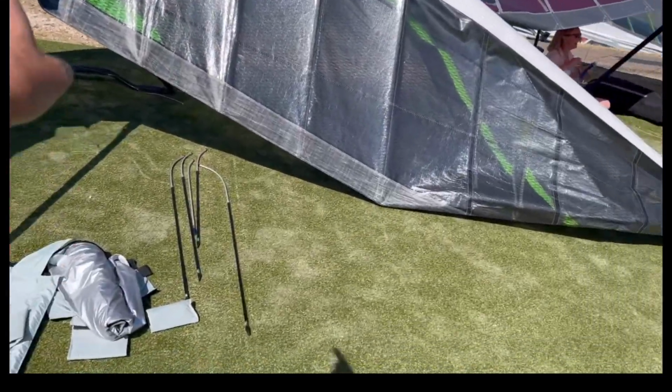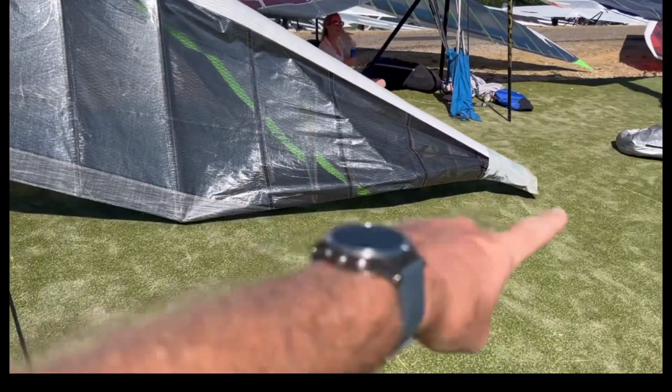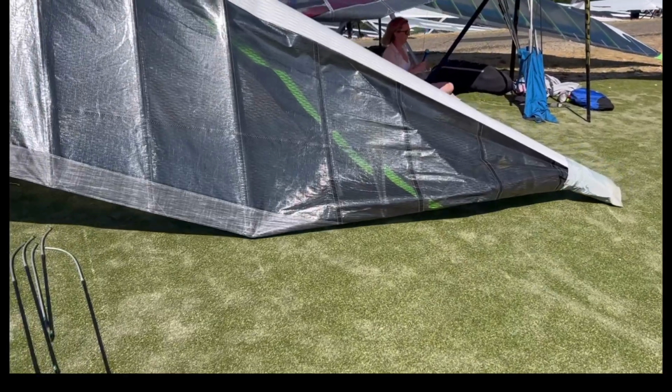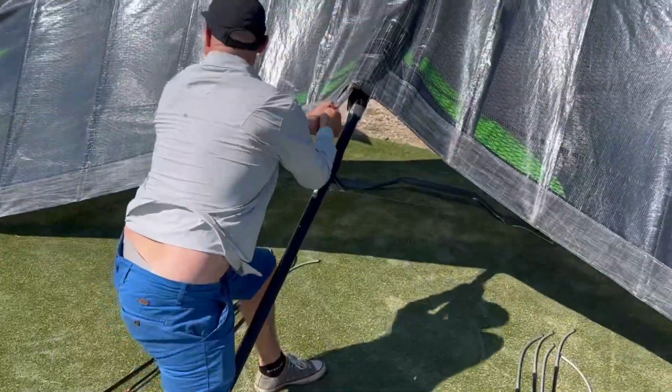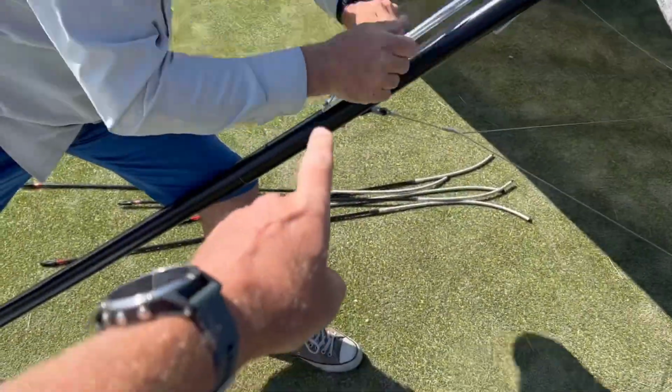So Rowan's just put the main ribs in at the moment, and then I'll come back in a minute so we see him set that bit up. Right, so there we go. Rowan's putting the tension on now. You can see that this cross tube is moving back, and he's now engaging it there.